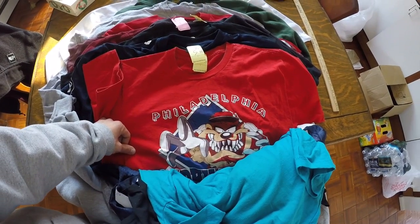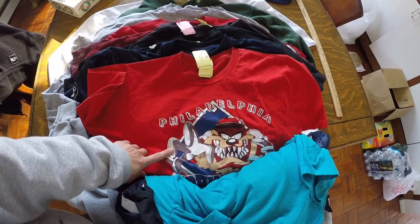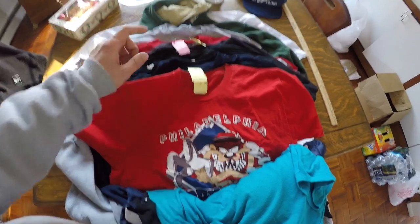All the Looney Tunes characters are very good sellers, especially the sweatshirts and especially football. I've had a couple of Philadelphia Phillies ones. They have sold as well. Phillies are a tough team. I'm thinking maybe this year I might invest in Phillies apparel, hoping they have a good year, because I come across so much of it, it's unreal. But they just don't sell because it's the Phillies.